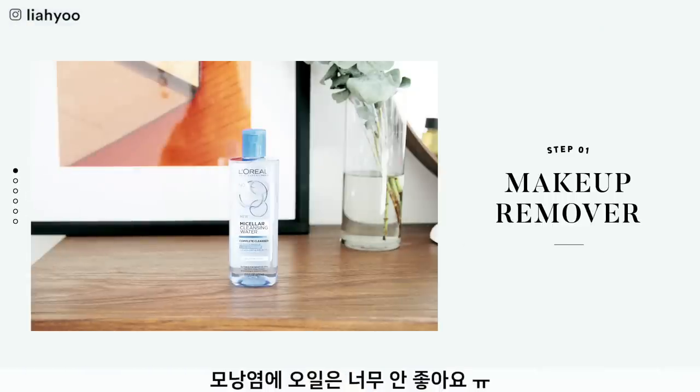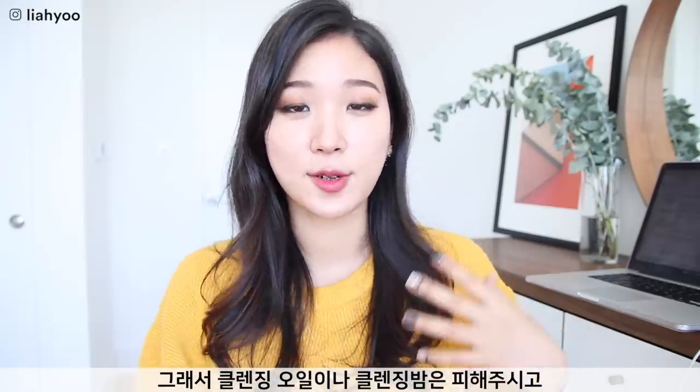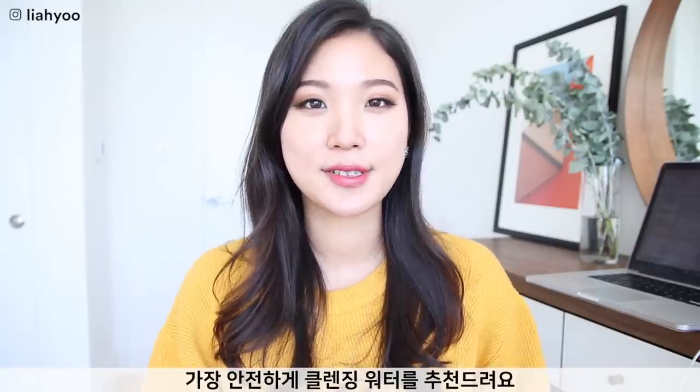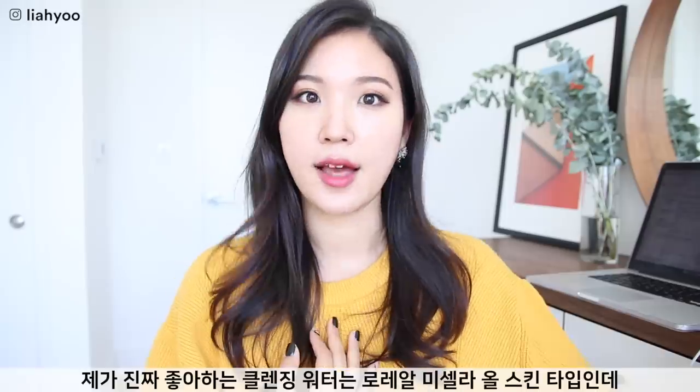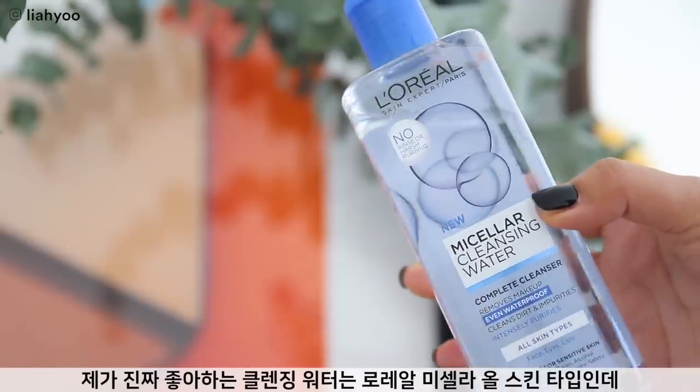Makeup remover. Oil is such bad news for fungal acne, so it might not be the best idea to opt for cleansing oils or cleansing balms. I think the safest way is to use cleansing waters, and the one that I really love is this L'Oreal Micellar cleansing water for all skin types.